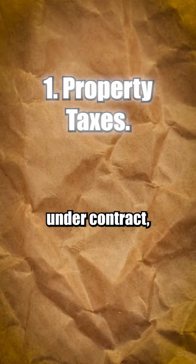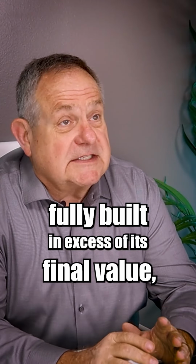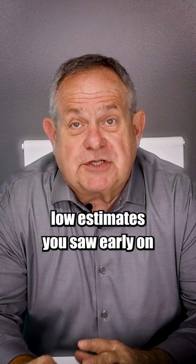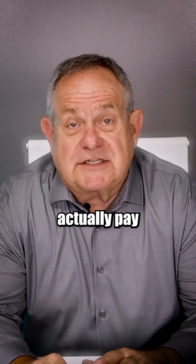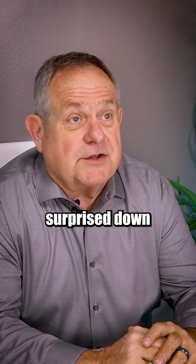When you first go under contract, your tax estimate is usually based on the land value alone. But once your home is fully built and assessed at its final value, your tax bill adjusts accordingly. It's not a bad thing, it just means that low estimate you saw early on may not reflect what you'll actually pay once you've moved in. Just be sure to budget for the full tax impact so you're not surprised down the road.